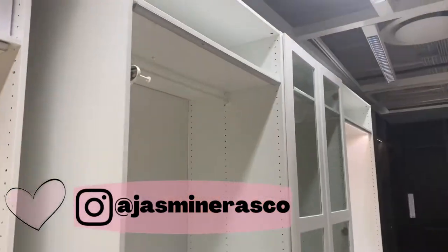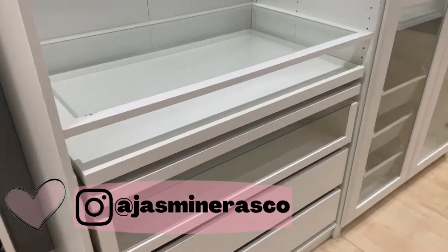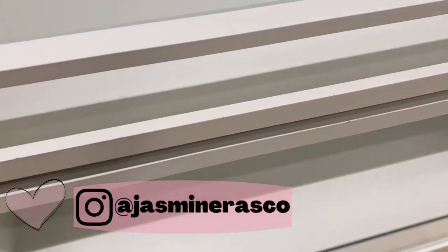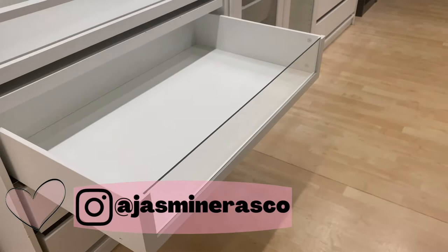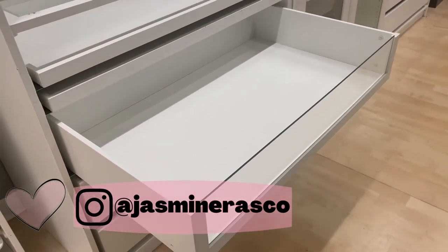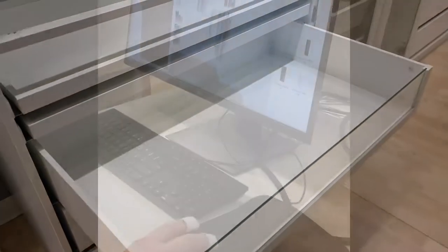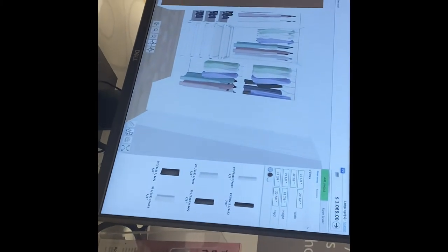Okay, hey guys. So I am looking at this closet. I love the glass drawers that pull out. This is super cute. I think this would be perfect for my lingerie, also building up my closet. So excited. Yay!